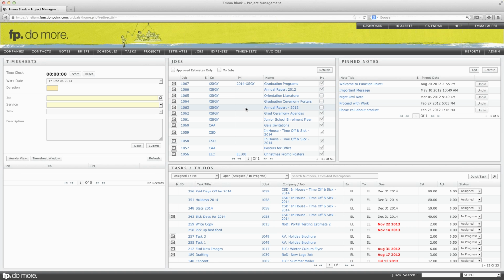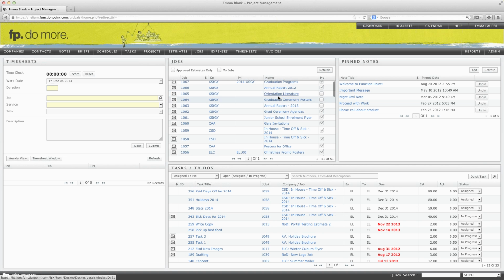All right, so I can see right away from my dashboard, I've got a whole bunch of other jobs for Xavier School. And perhaps I think, well, these are all kind of free floating. These would be really nice to make part of a project. And I can really easily do that. Let's say for this orientation literature job, I think that would be really important to be part of the 2014 collateral project, just to organize it in that way. I can click on the job.